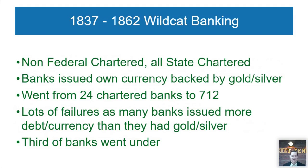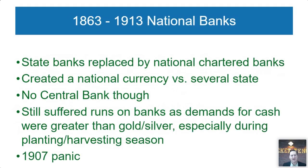So you had about a third of the banks over this period end up going under. And again, when you have a bank go under, you're going to have panics. People are going to make bank runs. They're going to go and try to get the money out before the bank goes under. Because when you put your money in there, it becomes a liability. It's no longer your asset. It's now the bank's liability. So you'd have to stand in line for creditors. So the best way to ensure you got your money back was to be the first one in line to get it out. So you still had that problem going on.